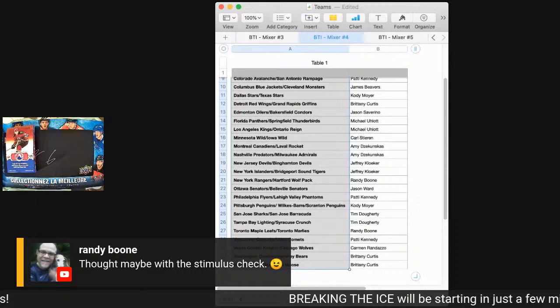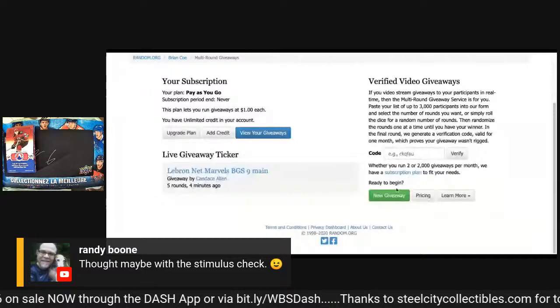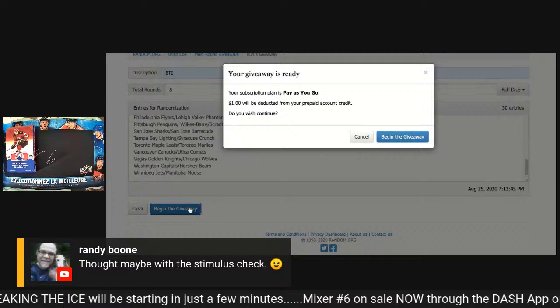So grabbing all the teams right now. We're going to go over to random.org where we do all of our randomizations. We're going to start a new giveaway here. BTI, as always, breaking the ice. Paste those names in there. We're going to roll the dice three times. And we got the eight spot. So we're going to randomize this eight times here. And just so you guys can see, I'm going to go full screen on that. We're going to begin it.